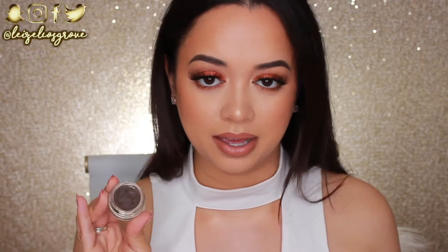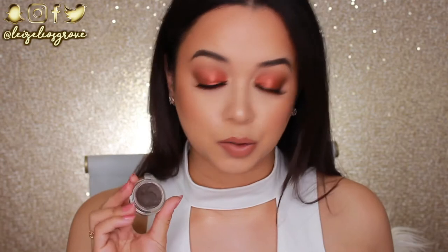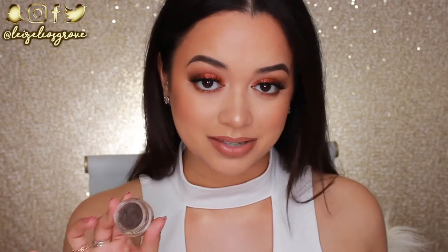You can find this at Target or Maya if you live here in Australia, or you can order it directly from their Chi Chi Cosmetics website. But honestly, I love this brow pomade and it's all I've been using for my brows ever since I picked up a new one.